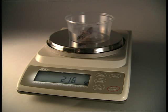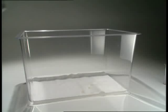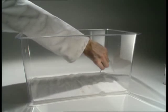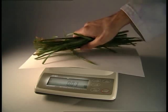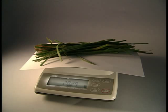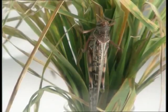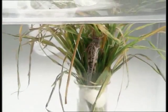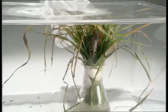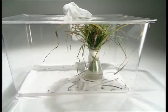The mass of this locust is 2.17 grams. The insect is placed into an isolation tank. The grass available for it to eat has a mass of 20.26 grams. It's put into a flask of water to keep it fresh. The locust is left for 4 days, during which time it eats, breathes, moves, grows, and defecates.